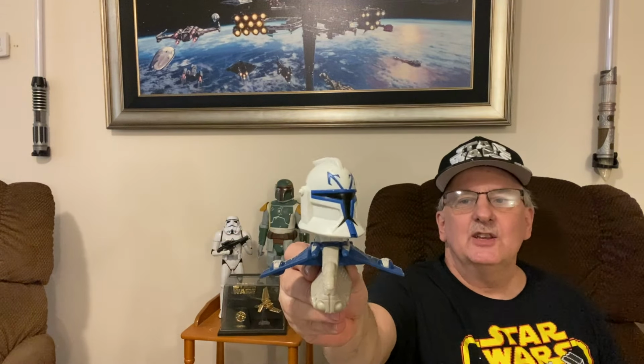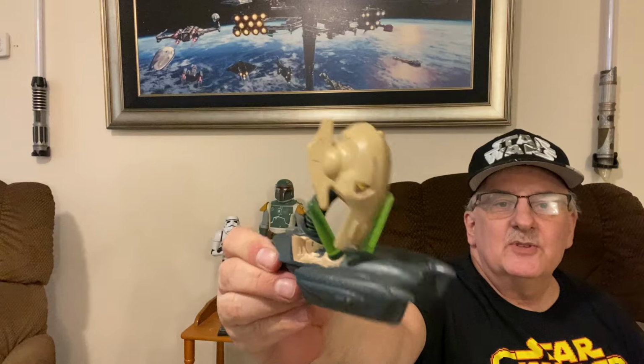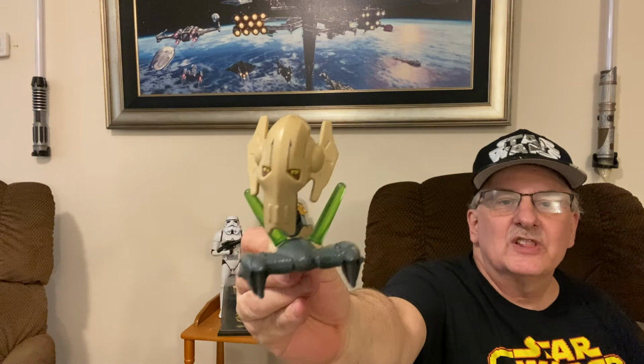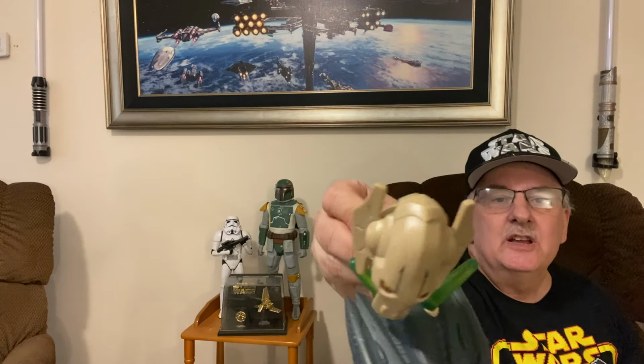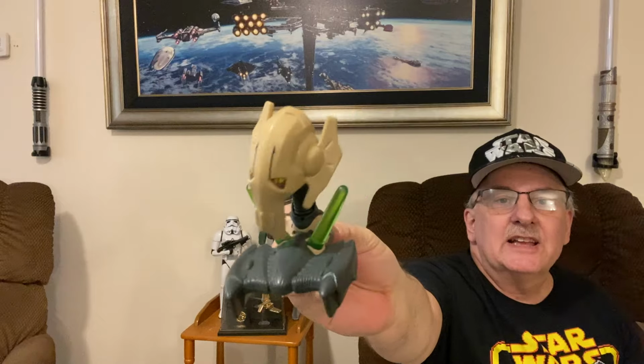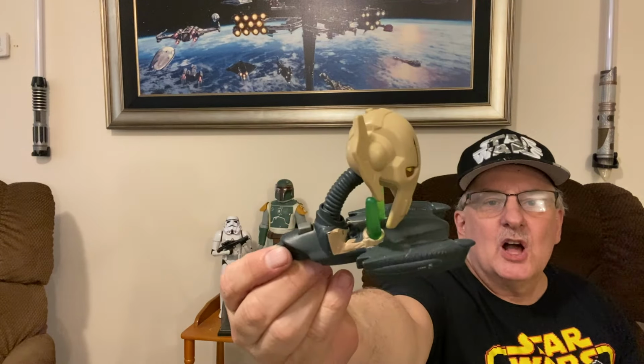Not quite the quality of Funko, but still kind of cute. The next one we have is General Grievous. And as you can see, we've got the big head again, small ship that he's on, nothing overly fancy. What do you expect for a Happy Meal? But here he's holding two green lightsabers as he's flying his ship. Got a very long neck on that one.